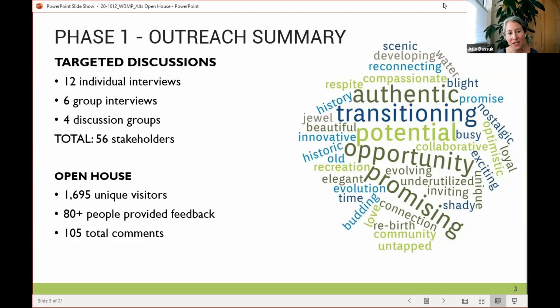One fun thing to note is we asked people what their one word was to describe the waterfront district, and you can see lots of thoughts and hopes around the authentic nature of the district, the transitioning area, how much potential and opportunity it has, and how promising people feel. Really positive thoughts and feedback around the potential of the area.